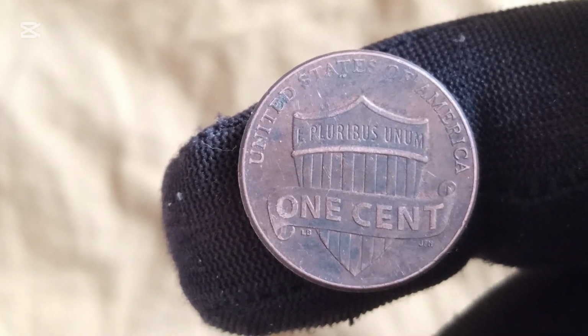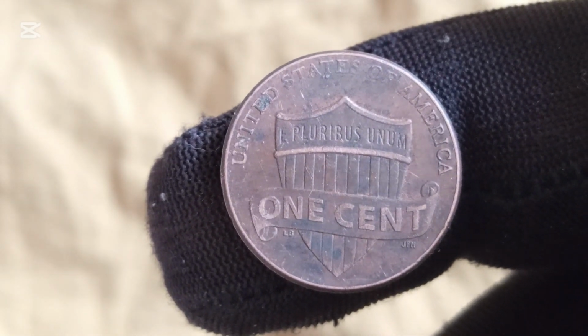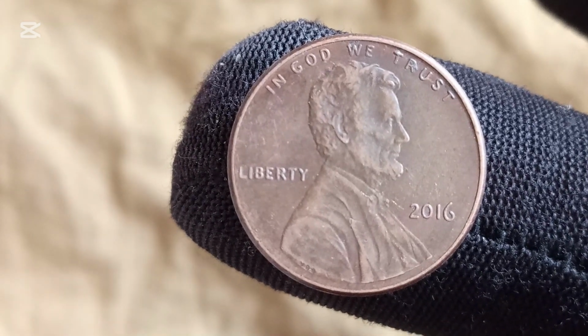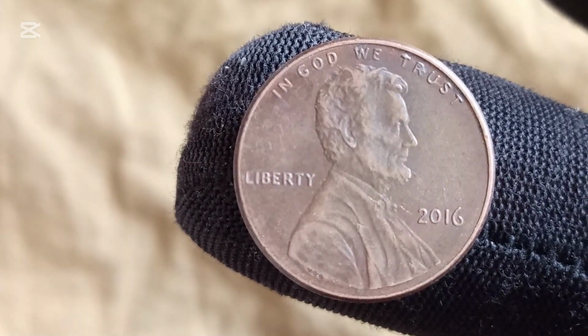Alright, now to the juicy part, the valuable 2016 Lincoln pennies. Yes, some of these coins are worth much more than just 1 cent. Let's talk about the top 2016 penny varieties that you should be looking for. One of the most valuable types you can find is the double die obverse, a minting error where the image is stamped twice slightly off, giving the design a doubled appearance.